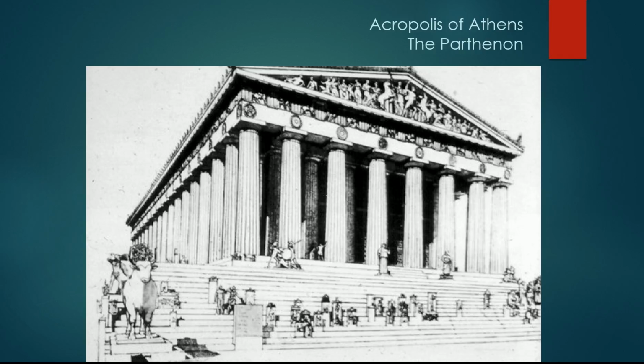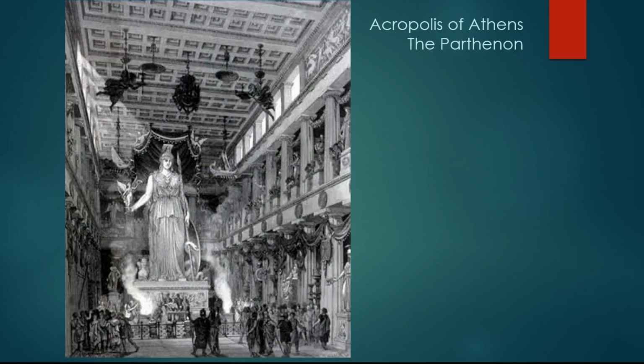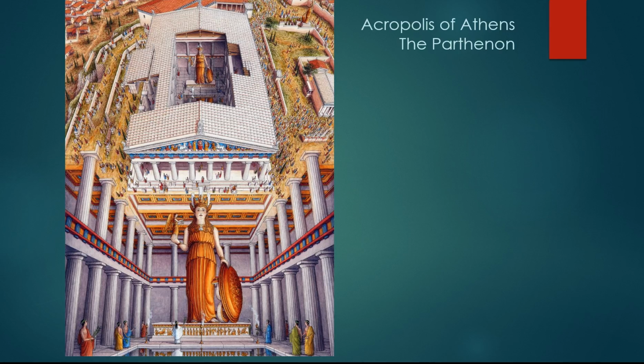Part of what's interesting is what occurred on the inside. There was what they called a cult statue, and the cult statue was the statue of Athena. This is an old black and white line art drawing of it. And here is a more artistic rendering of it, showing an odd view because they combined an overhead view of the cella with the perspective view of the inside. So you have this bird's eye view tilted up over top of a perspective view underneath.